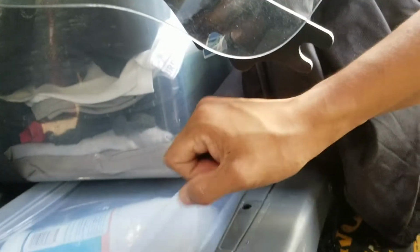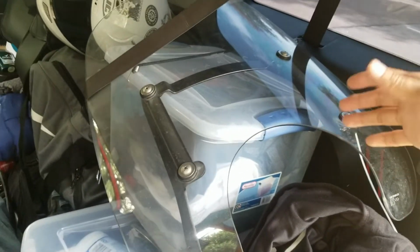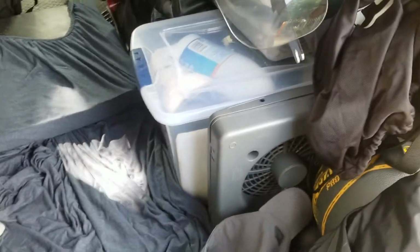Yeah, it gets packed down pretty tight. Sometimes I roll it, sometimes I just fold it. But the windshield helps keep it down and hold it in place, and the seatbelt also, so it's not like sliding all over the place. It's not like falling. I mean, of course it's fallen a few times, trial and error, you know.